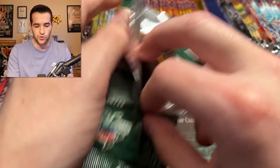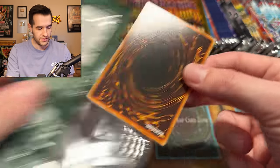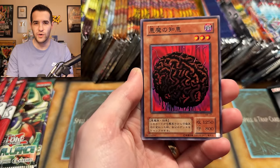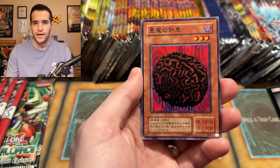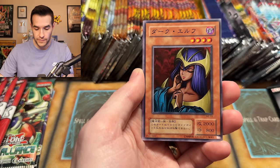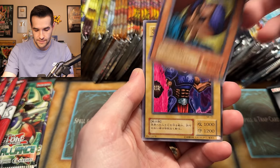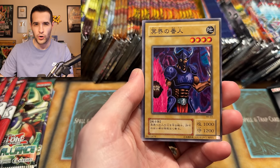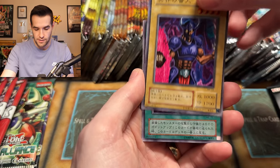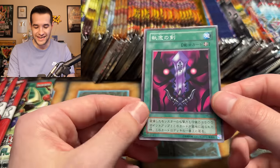I mean, the sets are a little different in OCG. It's not like we can pull the same things, but they do have, I think, Ultimate Rares. Probably different ones than the Ultras we have. All right, we have Tainted Wisdom. I always get this one, and this might be Ancient Brain. The other one's Tainted Wisdom. I always get them confused. We have the Starboy. Dark Elf, a classic. We have Labyrinth Guard, right? Labyrinth Guard. And that guy who's also on a lot of other cards, that shield, and Sword of Deep Seated. No, give us a foil. Still really cool to open those though, but awesome, awesome Metal Raiders OCG pack.